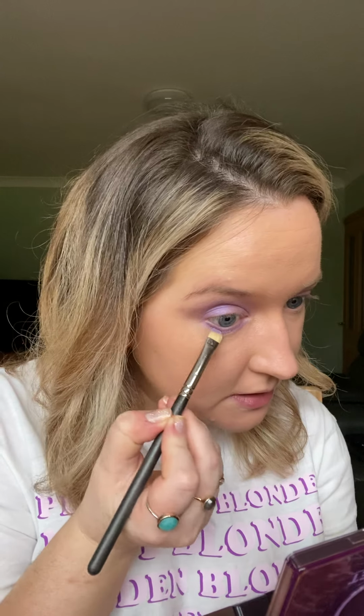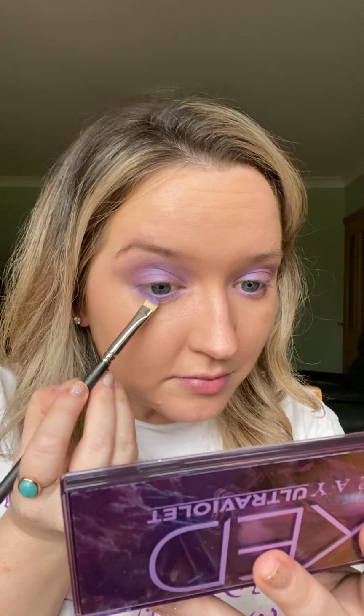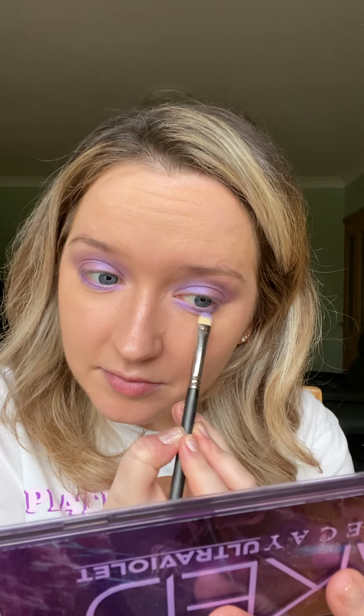I'm going to take a smaller brush and just take some of that under the waterline, right the way under here. And then once I've got my frame in place, I'm going to deepen everything up. So taking that right the way under. There we go.